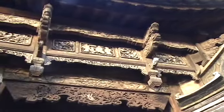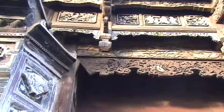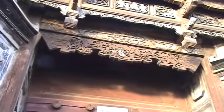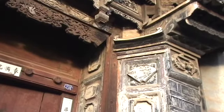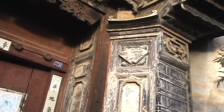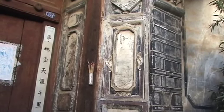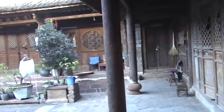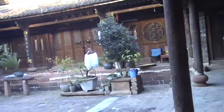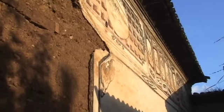That is nicely carved wood. Notice that there used to be vertical carved pieces along the sides that long ago disappeared. A celebration perhaps taking place, those firecrackers. Sadly, this building's wearing away.